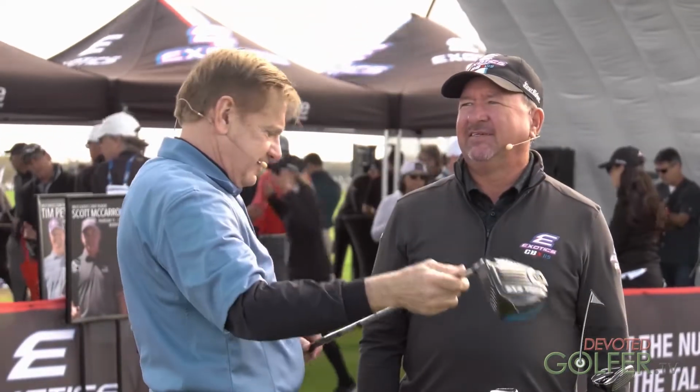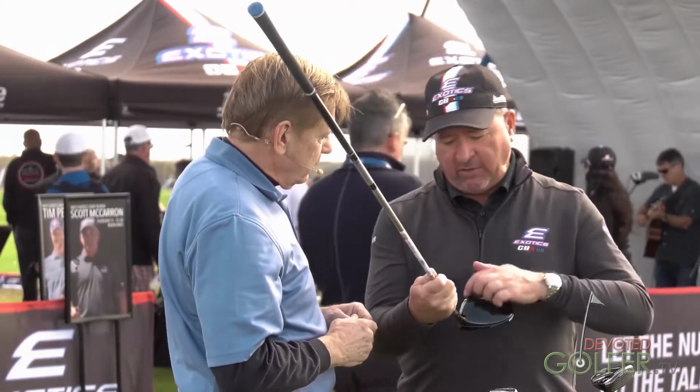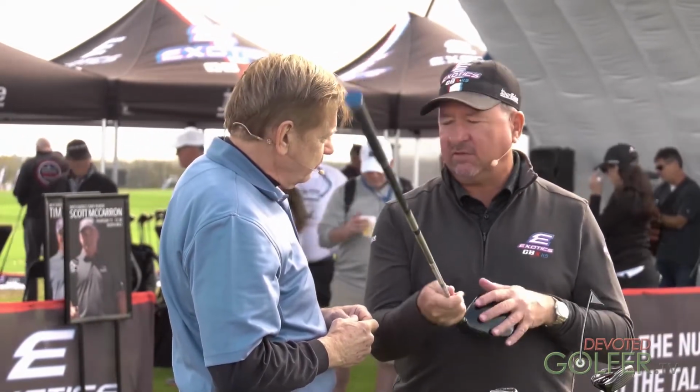Let's go to the big boy. Yeah. So we're absolutely smashing it with this driver. It has a ton of technology. So we start with carbon on the crown. The entire crown's carbon. Save weight, good feel.